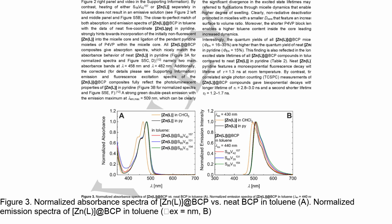The emission spectra of the micelles in toluene exhibit a strong green double peak emission, with the emission maximum at lambda em,max equals 509 nanometers. This emission is attributed to the coordination-induced emission of Zn-L within the micelle core.